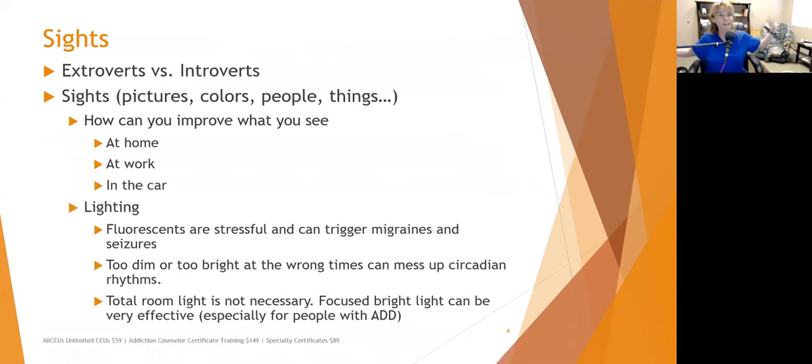When you have more things on your walls, especially cloth, it will tend to absorb sound, so you don't have the ricocheting of kids screaming or dogs barking or whatever you have in your house. Colors are another important thing for people to think about.